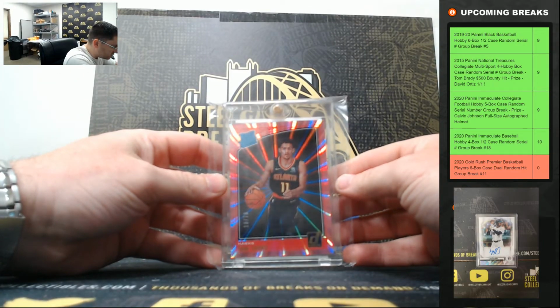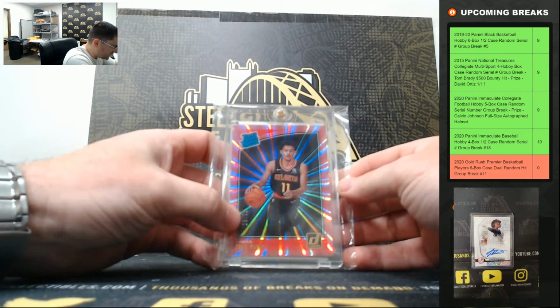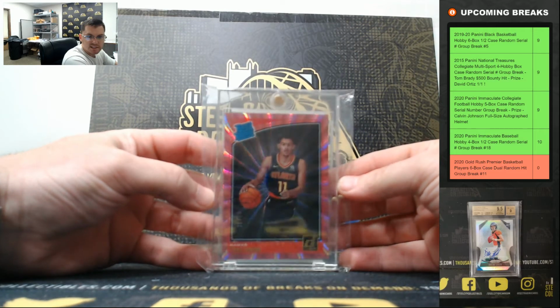Trae Young, Donruss, rated rookie, that pink Pulsar, 18/79. Nice Trae Young.